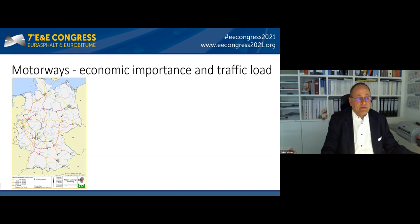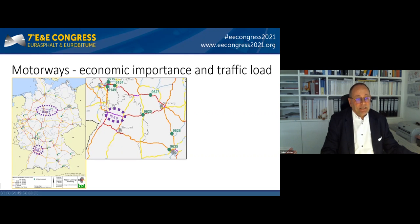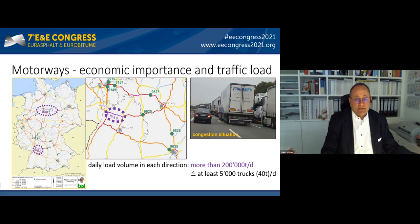This map shows the motorways in Germany, and the violet color marks the most heavily trafficked highways and motorways in Germany. In the north it is the A2, and in the south the A6. As you'll see in the next picture, the A6 project lies along the full length of the violet color. The violet color stands for a daily load volume in each direction of more than 200,000 tons per day, and the result is a lot of congestion on the motorway. Also, on the A6 we have more than 272 million equivalent standard axles in 30 years.